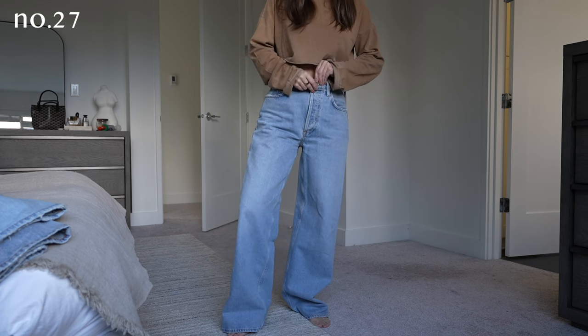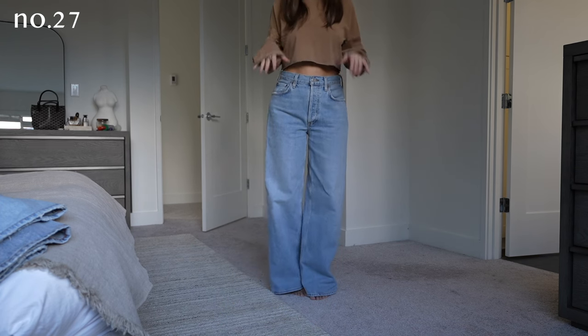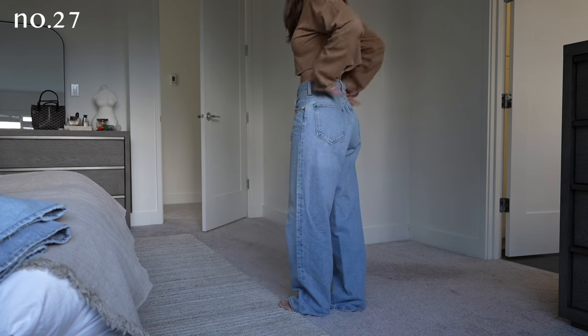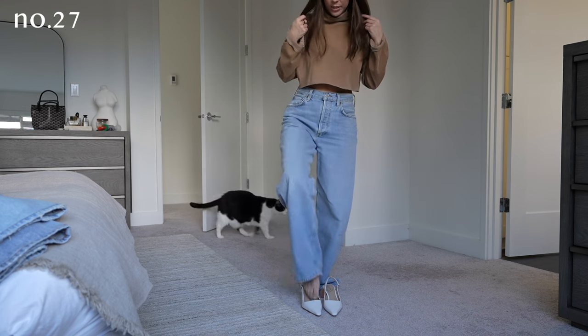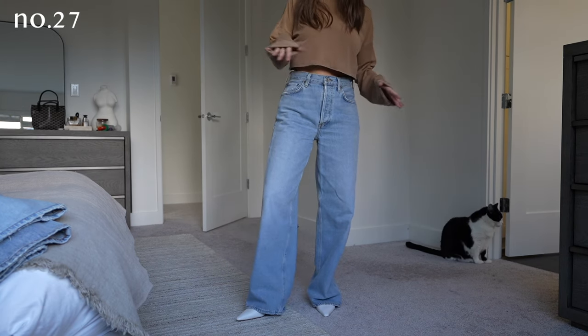Okay, we made it to the last pair of jeans. So this is the Goldie baggy denim. This, for sure, I wear with little kitten heels. It's so cute, but super baggy. Oh, these are so good. Here, so we can see what it looks like with a little kitten heel. With heels and a little bagginess to it.